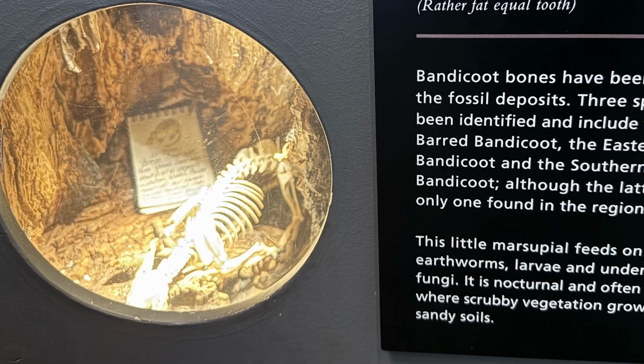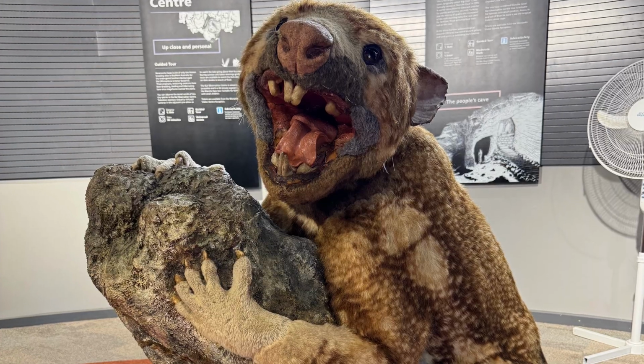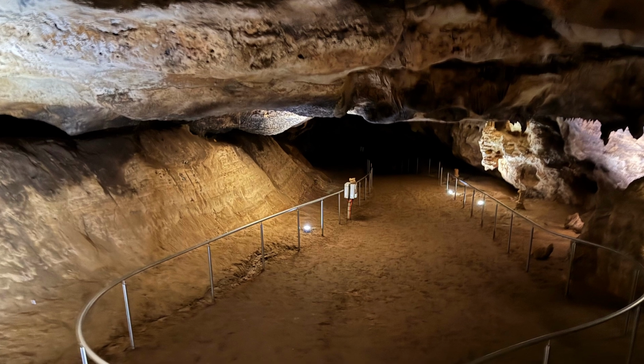Paleontologists have studied these fossils for over 40 years, unlocking secrets of prehistoric ecosystems. It's the perfect spot to explore the fascinating world hidden beneath Naracoorte's surface. And that wraps up our adventure through Naracoorte Caves. Which cave do you like most?